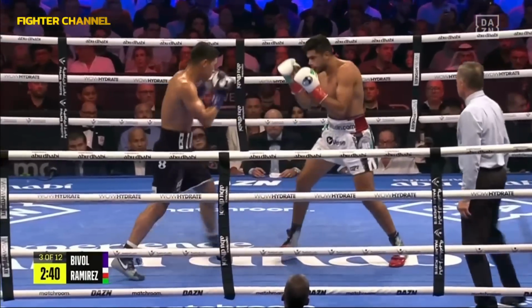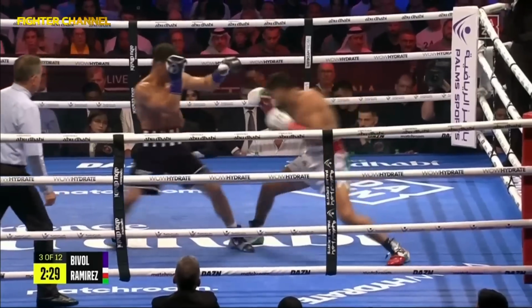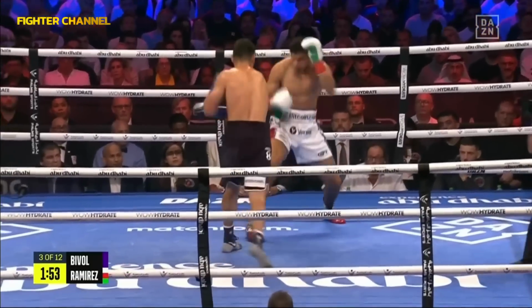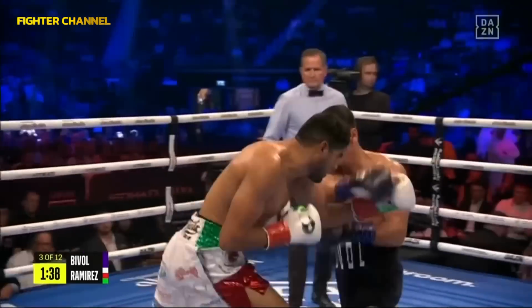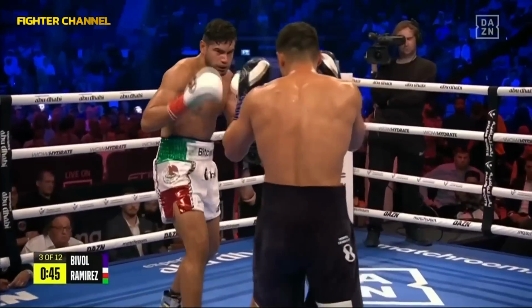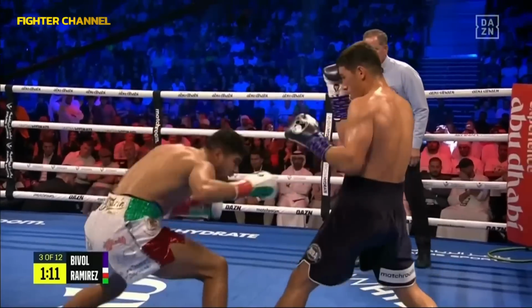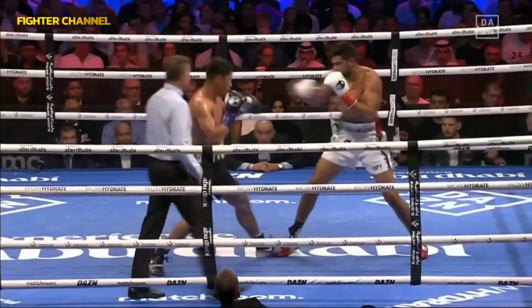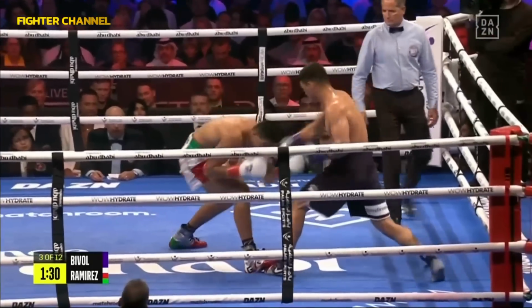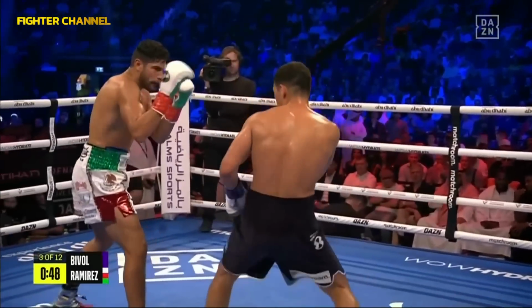Just so Ramirez can't time, could have got long levers. Very boisterous crowd here in Abu Dhabi. They have seemed to split the guard there at Bivol. And Ramirez is not taking the bait. Good shot. You go around the side. Straight.